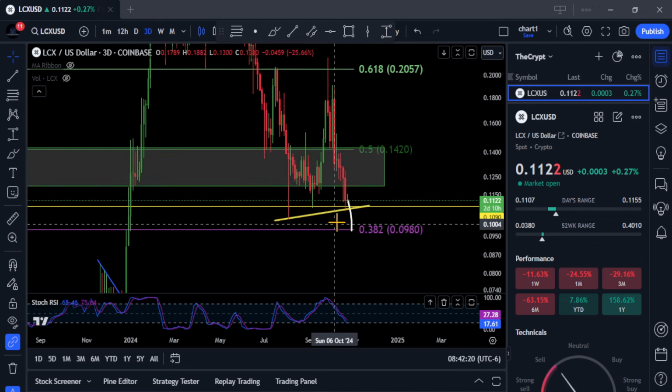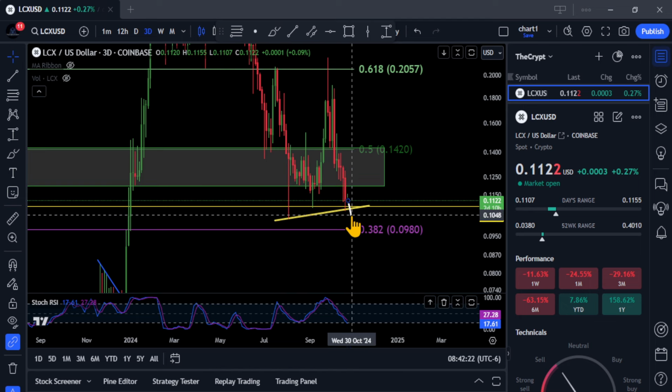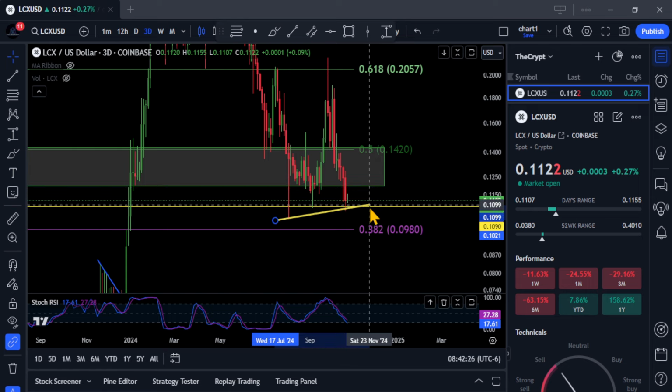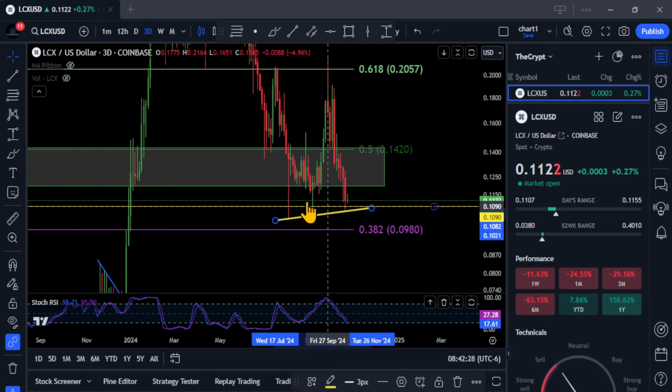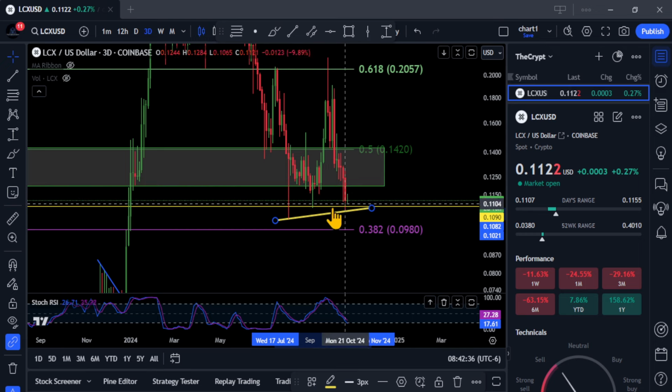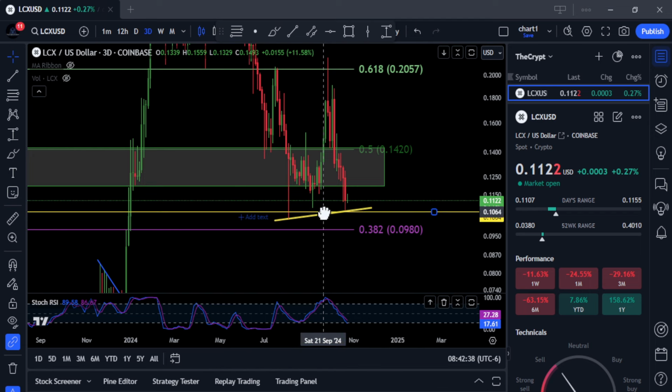If I zoom in here on this new wick from the last time we talked about it, so not looking the greatest right now. What we can simply do is draw a new uptrend here and say maybe this is where it's going to end up holding. It does look good here. Got a nice little bounce up, a little green candle here. We'll see what happens. What I would simply say is it needs to stay above about 10 pennies.